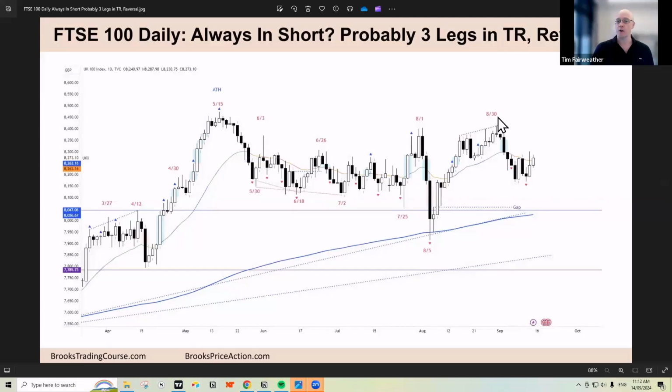So here we've got a bear spike, a pullback, and another leg. So one leg down, pause on the inside bar, two legs, pull back. So that could be three legs. That could be done now. Even though it looks like it's always in short, every time it went always in short down here, the market reversed. We're right in the middle of a trading range, and now you've got a bull inside bar on Friday. So once again, not great for stop entry trades.